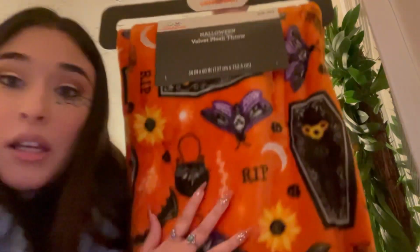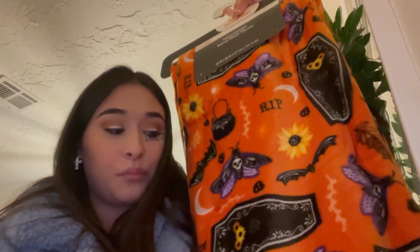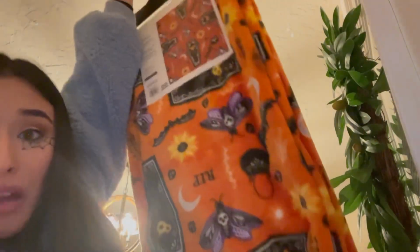I'm not going to move my phone because if I move it, it's going to fall. But anyways, I want to show y'all this blanket. Look at this Halloween blanket. I know when you're watching this, it's not Halloween, but I was going to show you this and I forgot. This is from Walmart. It's so cute. I got this weeks ago, but super cute. And this was $10.